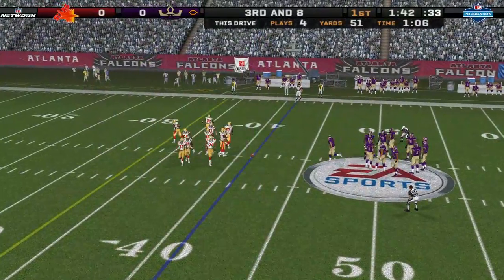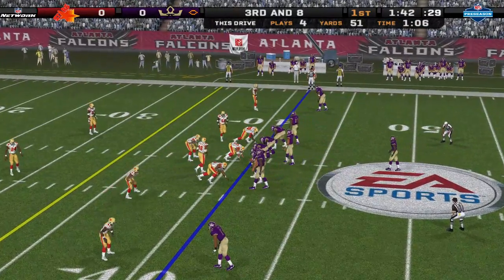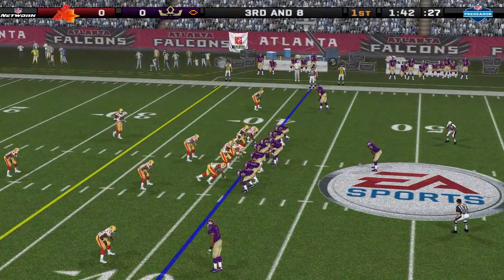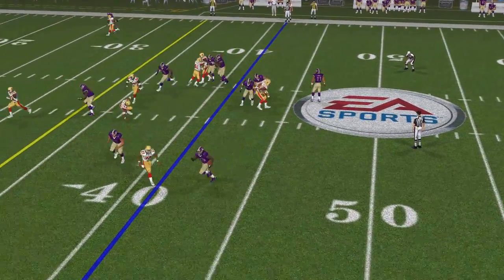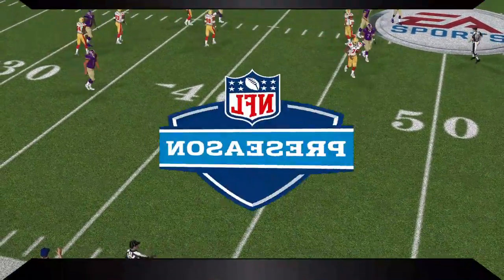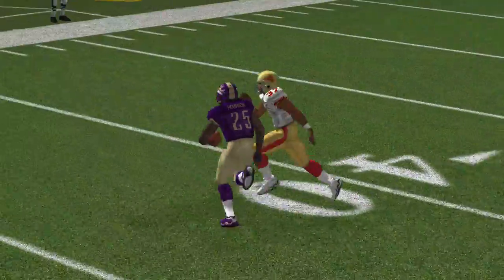Third and 8. Ball on the 41-yard line. A man in motion. To the left. Dropped in the backfield, Robinson for a short loss. On the carry. One yard loss on the play.